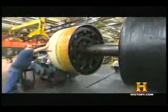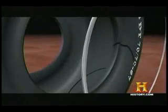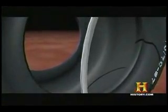Every 12th ply, the workers insert a bead. The bead is like a heavy steel hula hoop. Its high tensile strength keeps the tire mounted on the wheel. One tire requires 8 beads.